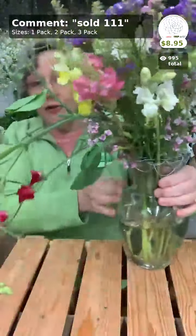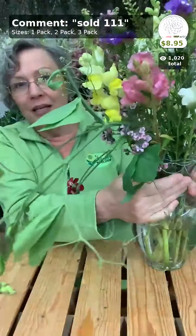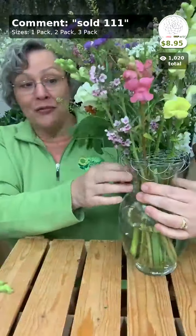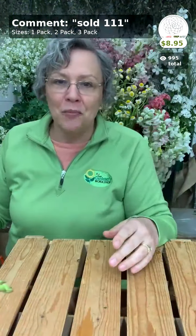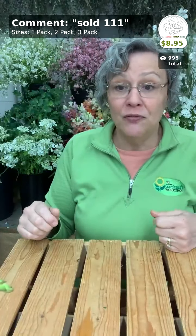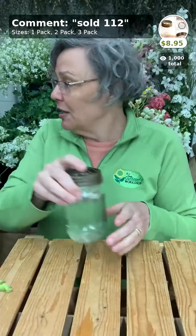So this is great for garden flowers, but if you have a little bouquet from the grocery store, people have difficulty when they get home knowing what to do with it. So the perfect gift is to give a bouquet of flowers and a little Easy Arranger, and just make sure they know not to throw it away afterwards. The Easy Arranger single pack is $8.95, 2 packs $15.50, 3 packs $21.50. What a great gift to give someone. They're packaged individually, right? Yes, so you can give them to 3 different people. Right, perfect. So next up we have the mason jar.